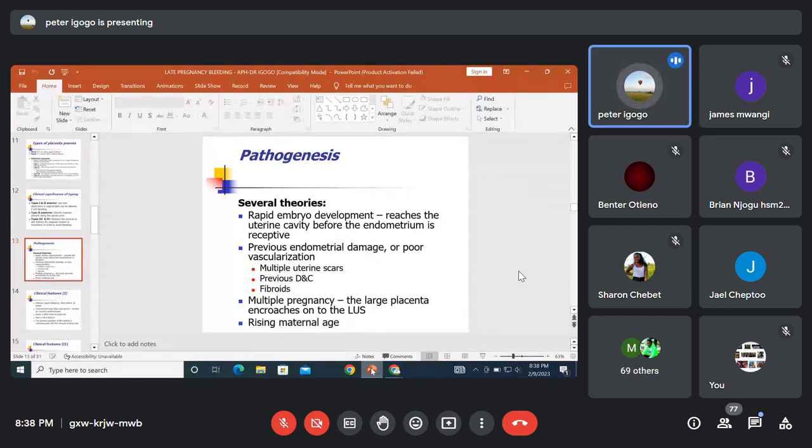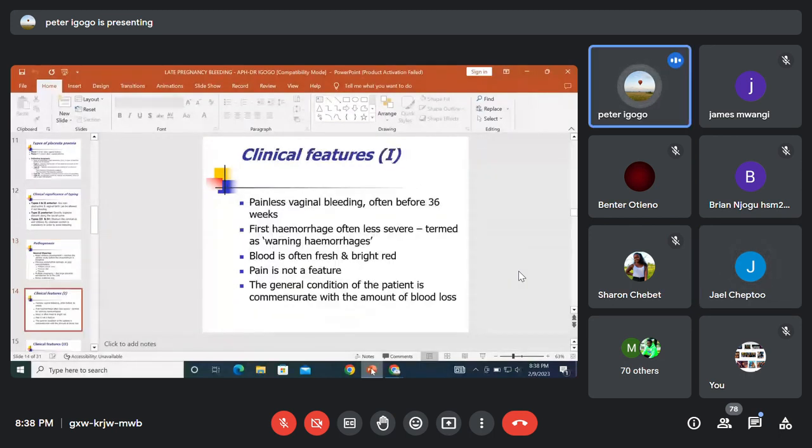Rapid embryo development, where the embryo reaches the uterine cavity before the endometrium is receptive. Previous damage to the endometrium through multiple uterine scars like multiple cesarean sections. Previous dilatation and curettage, that is DNC. Uterine fibroids, which prevent the placenta from going up. Multiple pregnancy, we have a large placenta, and raising maternal age.